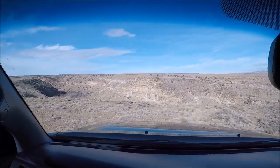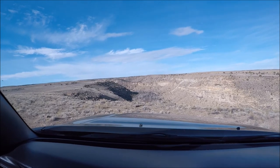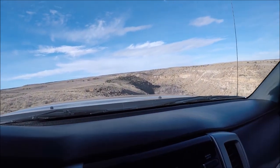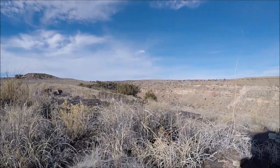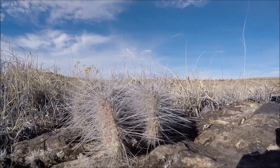There's the canyon. She's a beauty. We're gonna head down there. You gotta watch every step you take. Cactus are everywhere.